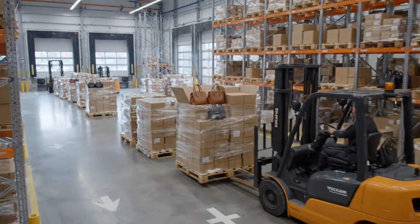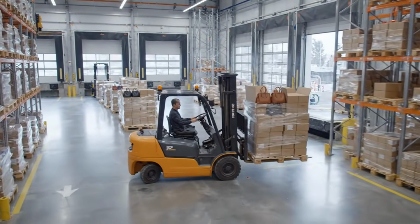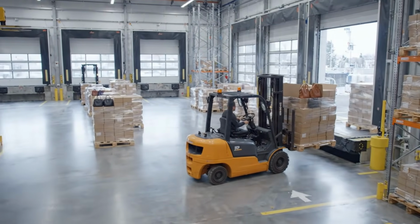Pallets carrying packaged luxury handbags travel steadily from storage lanes toward the loading docks.